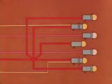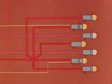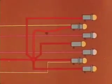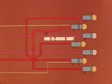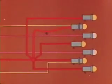However, in a typical wire-to-ground short circuit, the feed wire contacts the ground return before it reaches the circuit load. Here, because the load resistance is bypassed, current flow can rise higher than normal and overload the circuit, blowing the fuse or cycling the circuit breaker.